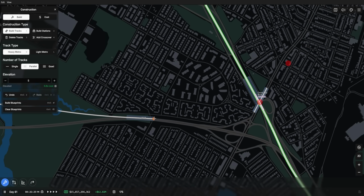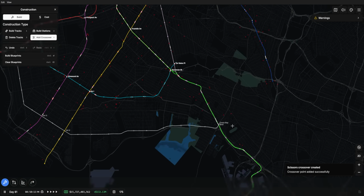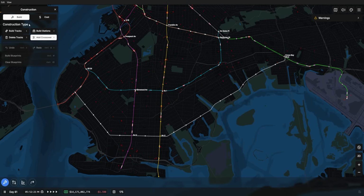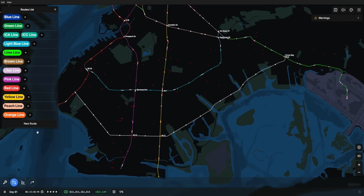All right, there we go. And then bring this down, and then we're going to swoop it in. And of course, add the crossover just there, because that's the only way we're going to run it for now. But now we've got a more integrated network. Once I get this line set up, by the way, within Brooklyn. So I'm kind of excited about that. So that's now set up. There's a lot more stops along this line. And of course, we now need to create a line.